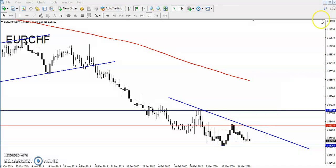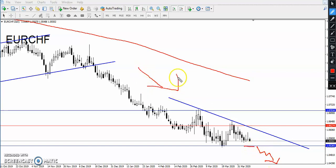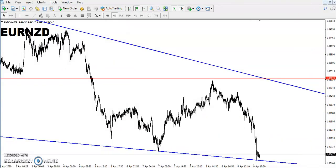Okay, but on a breakout of this level here, then one can expect this market to continue going down, following this long-term trend. Okay, that's how I'm going to trade it.